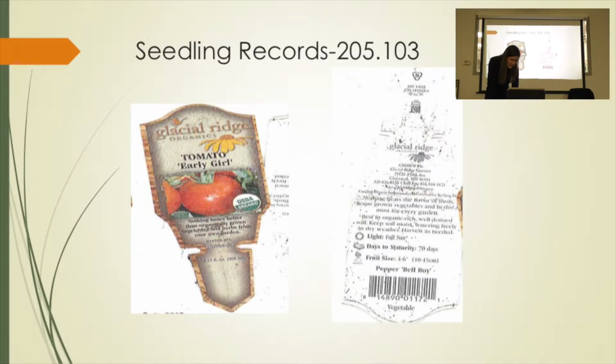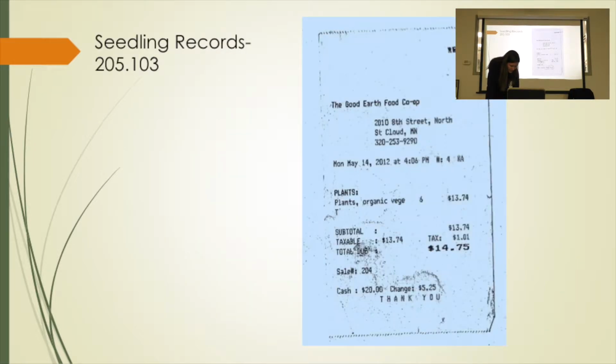If you do buy seedlings, same thing with tags, like on a seed packet. If you can, and they have these, keep an example of this. Not all of them are going to have a tag like that, and that's okay. If you're buying them from a certified organic farmer, you get their certificate that shows they're certified to raise seedlings, and then you get an invoice showing that they wrote down you bought 36 flats of organic broccoli or whatever it is, and we'll take that as the record. They're just an example of a receipt that actually did say organic on it.